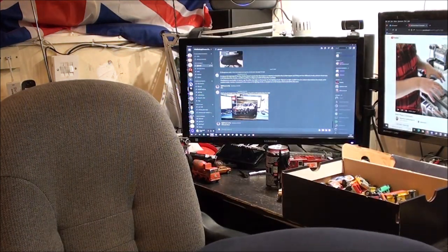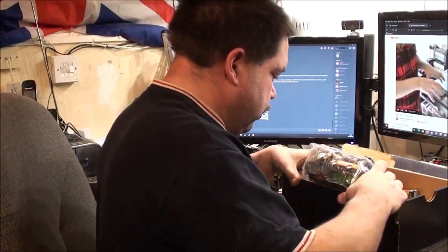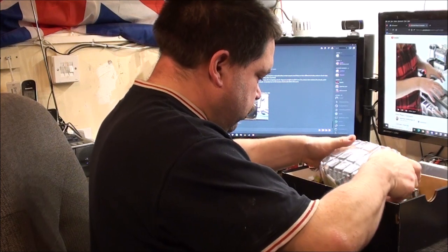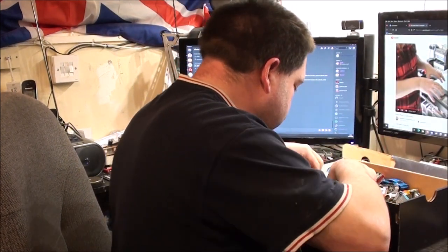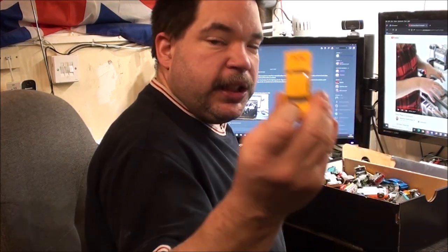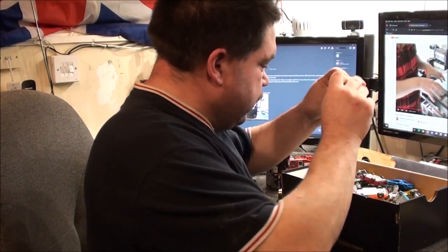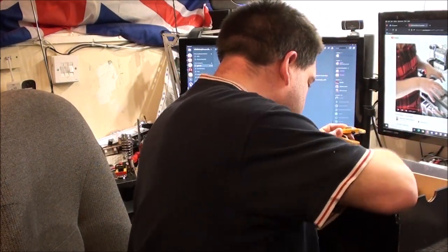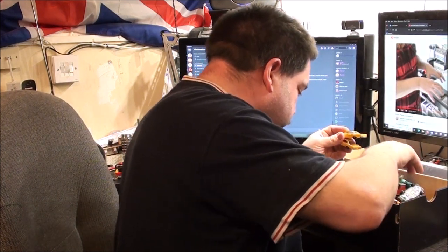I showed these a few videos ago. I've got this little pallet here. It's got quite a few nice ones in here actually. Oh, there's my other taxi. It's in better condition than the other one that I just got. There's another taxi. So, it doesn't mean I've actually got four taxis now.